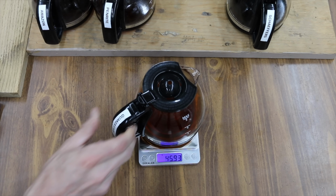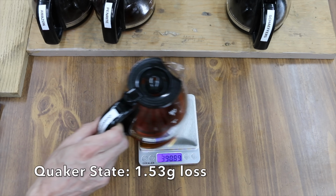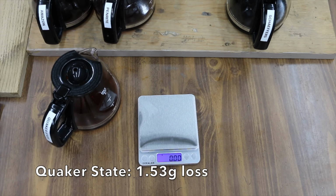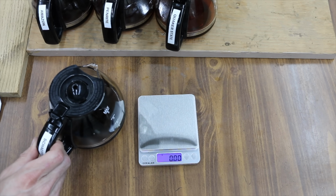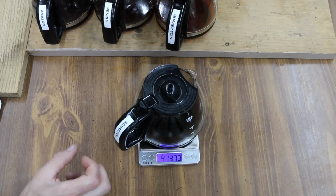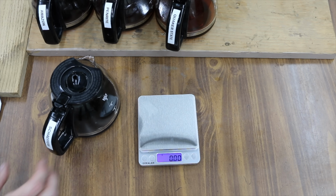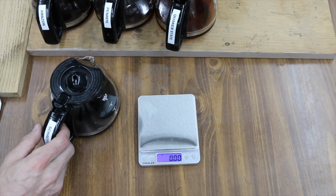Quaker started off at 442.19. It now weighs 440.66. That's a loss of only 1.53 grams. Very impressive. Schaefer started off at 416.83 grams. It now weighs 413.73. That's a loss of 3.1 grams. So Schaefer's experienced about twice as much evaporative loss compared to Quaker State.